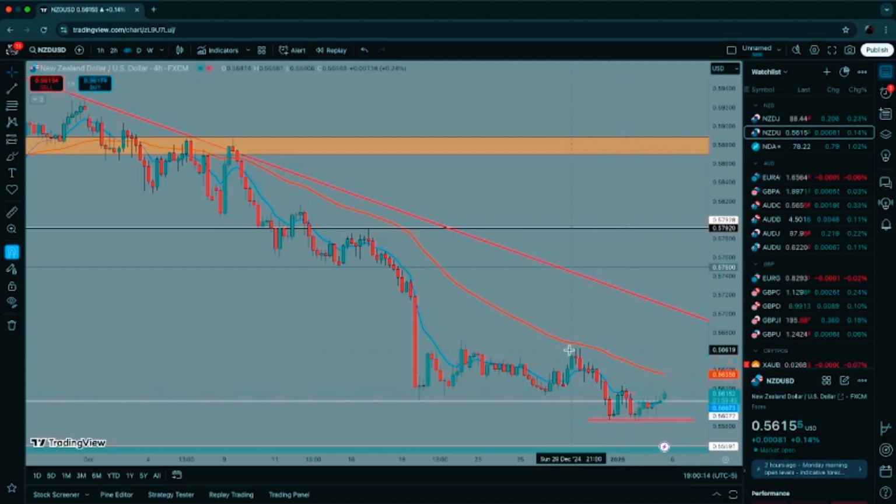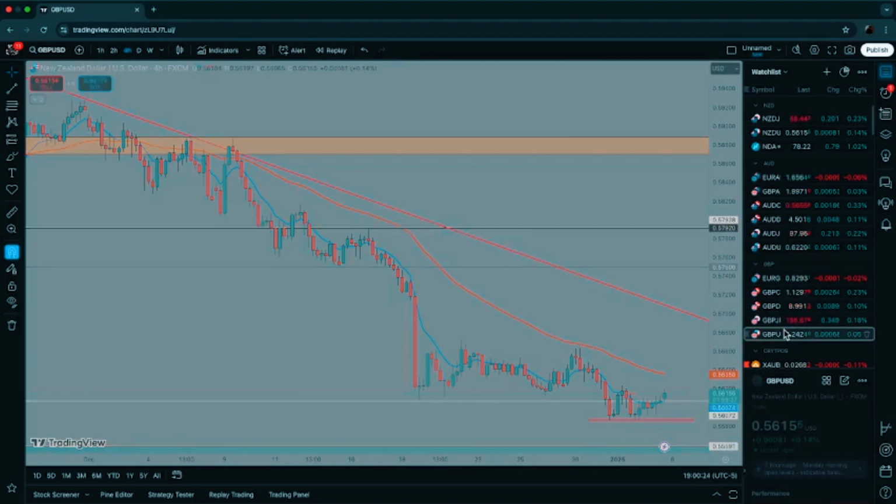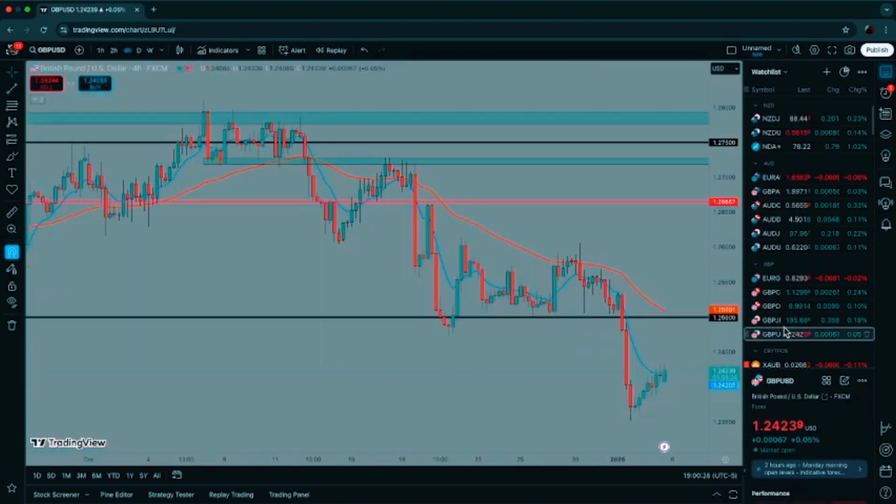My target is going to be here for now, and then if price continues to be bullish and break above this, I'm going to place more entries at this price depending on how it plays out. And the same thing for GBPUSD. I'm currently down $1.50 right now, so we're gonna see how this plays out. I'm risking $10 for gold, and GU the same thing.